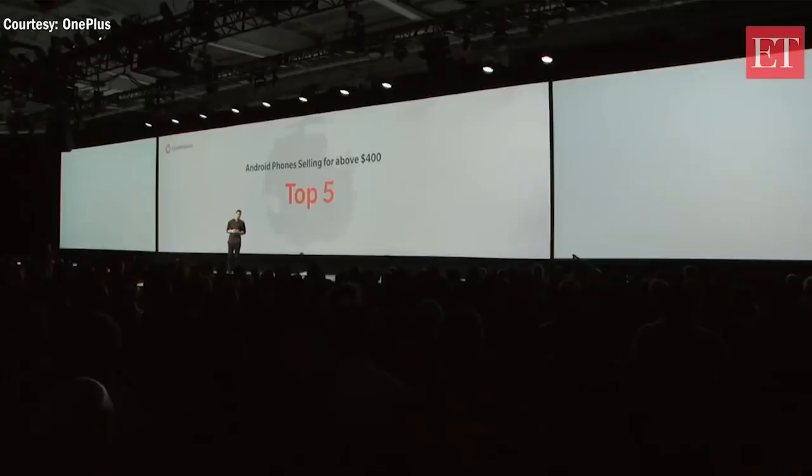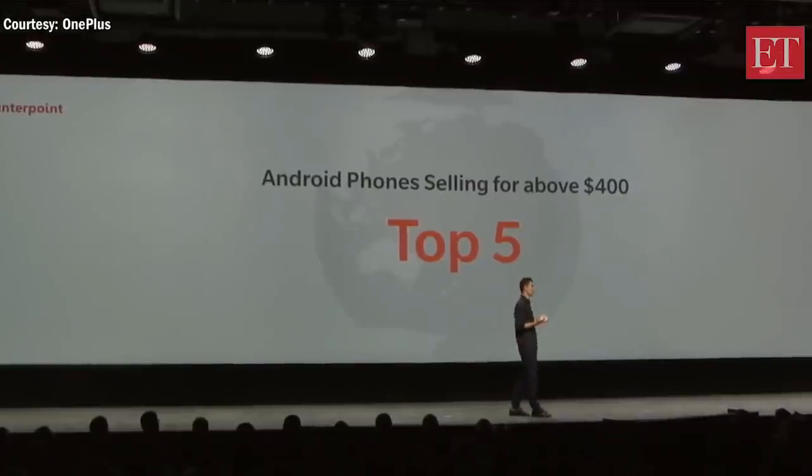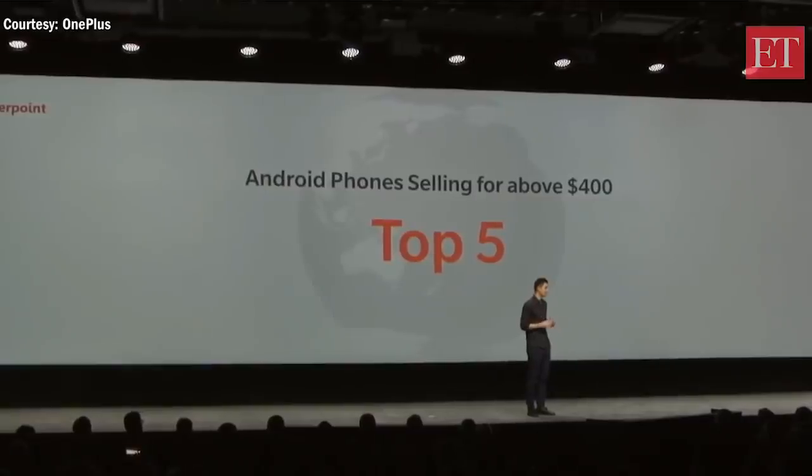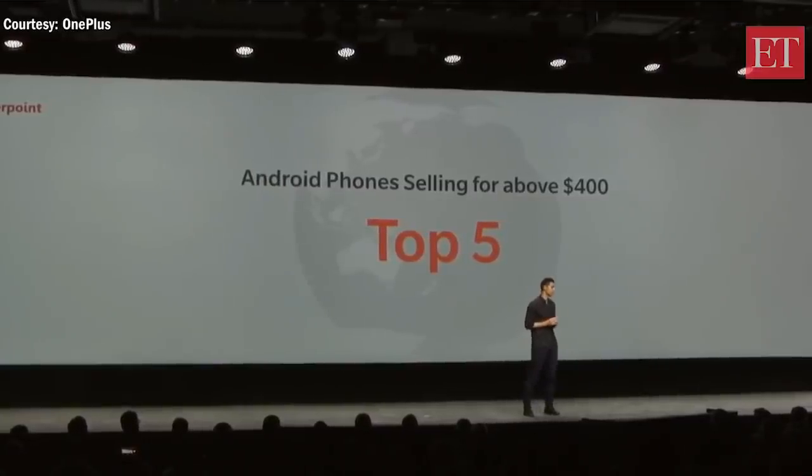If you look around the world globally, and you look at the high-end market, so that's maybe phones that sell above $400, for Android brands, we're now one of the top 5 in the world. And that's across the world, not just the United States. And if you look at the band that's 400 to 600, we're actually the fastest growing brand in the world right now. Another proof point that we're really happy about is in India.